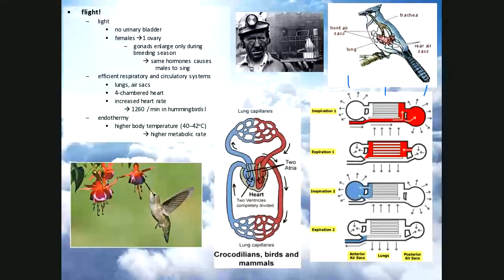So the bird breathes in. The air does not go into the lungs. It goes into the posterior air sacs. Now the posterior air sacs allow things to be absorbed. So oxygen is being extracted. Gases are being exchanged. All right, the bird exhales. The air doesn't leave the bird yet.